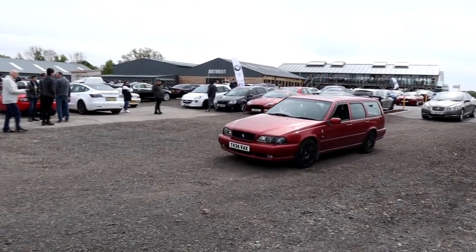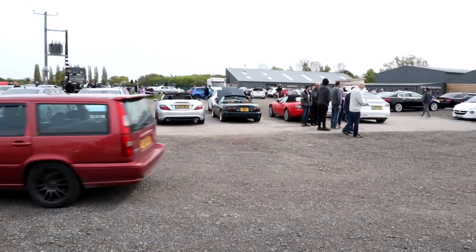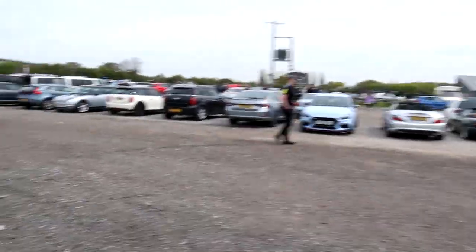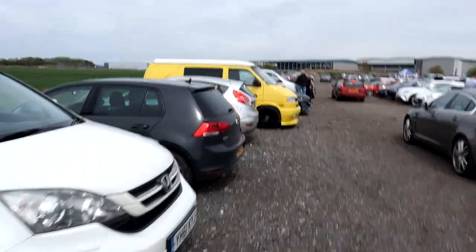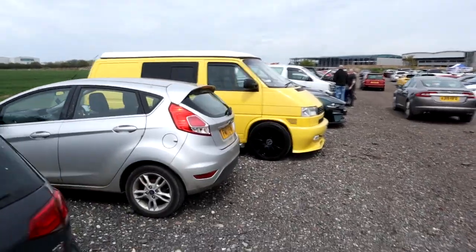Lovely Volvo estate coming in there, that'll please Jeff, wouldn't it? Thank you. A lovely selection of varied cars all over the place. And of course some really happy people coming around as well. This Volkswagen van stands out in the bright yellow that it is.